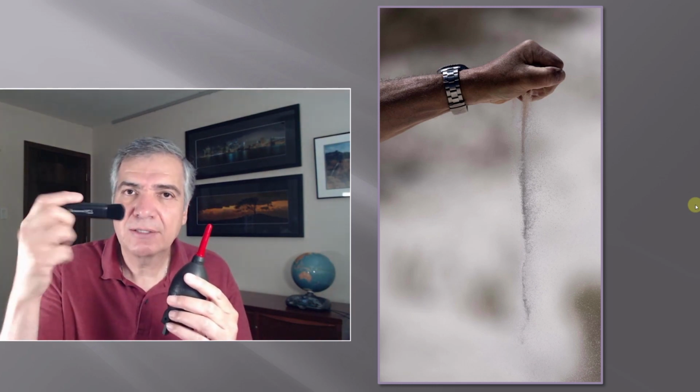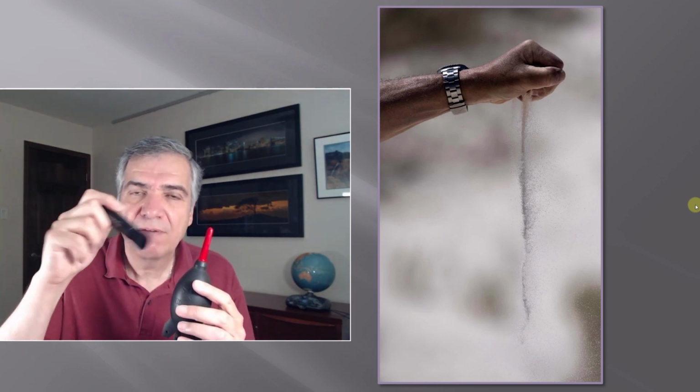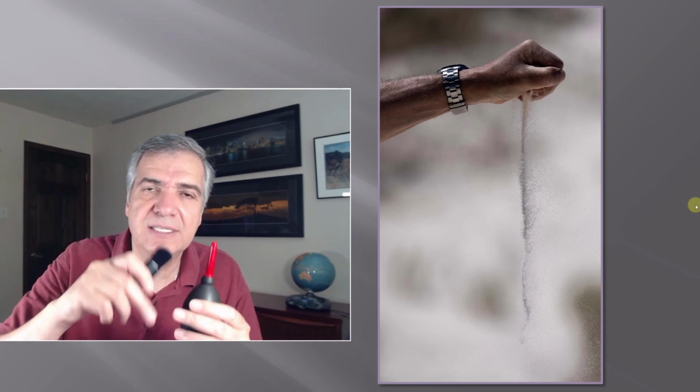The second thing you need to do is always have, I have one here, a little air pump and a soft brush to be able to clean your camera and remove the sand from the lens and from the areas around the buttons. You don't want to scratch your lenses or get the sand deep inside the buttons or the gaps around the buttons.